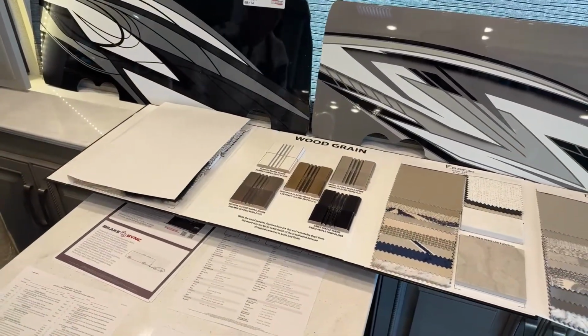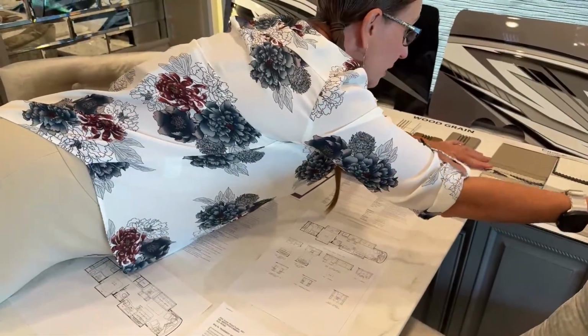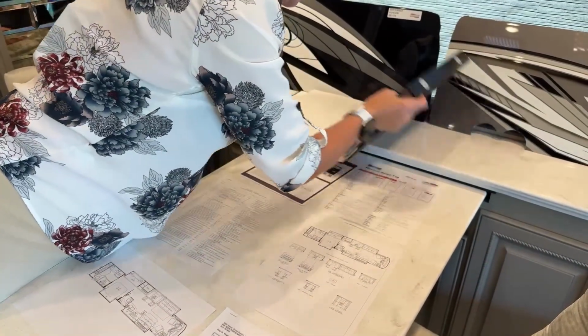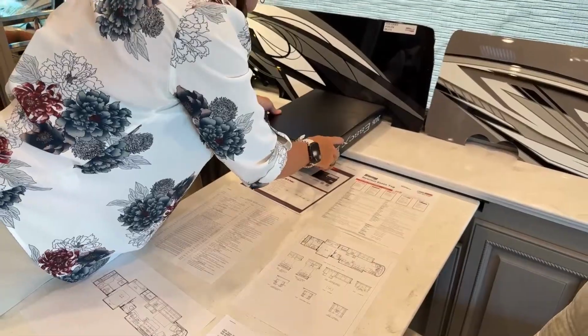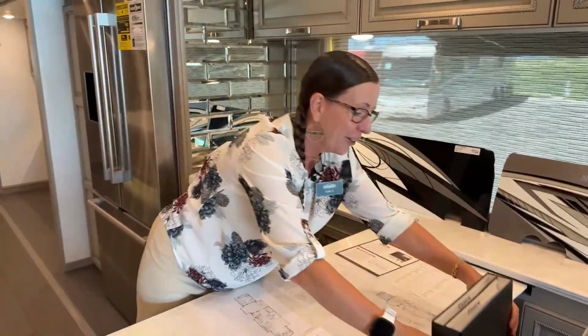And I do a lot of custom orders. I've already delivered 6 custom ordered coaches this year, which is a pretty good accomplishment for me. Pretty excited. All of my clients are really happy, at least they're telling me they are. I've got good reviews so far.